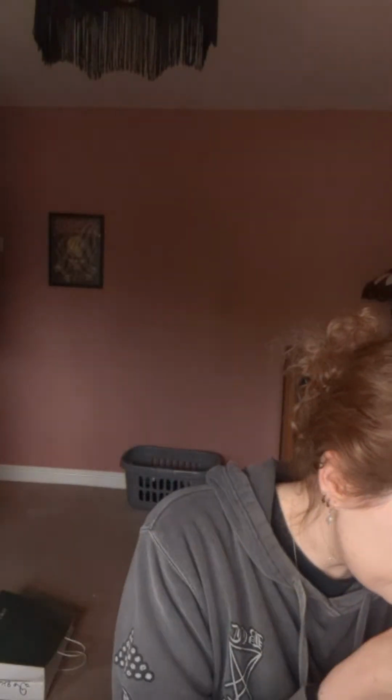Okay, so next thing I'm going to do is I'm going to give my face a bit more shape, and I'm going to take this old MAC contour palette. This is the Studio Fix Sculpt and Shape contour palette. I believe they still make this. I hope they still make it. And I'm just going to take probably a mix of these colors down here at the bottom, and I'm just going to place that where my visible cheekbone should be, but you know, kind of isn't. Not as genetically blessed as some people, but you know, we have makeup to fake these things.